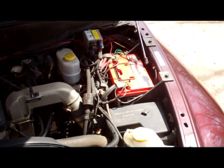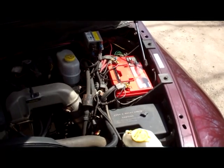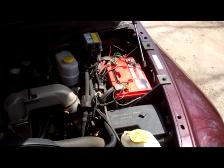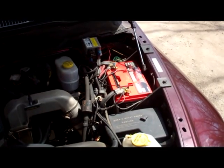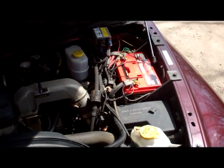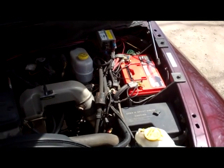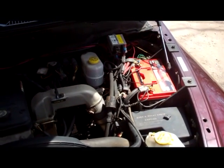Anyway, getting back to the Odyssey batteries, they're hooked in parallel, and it gives me a combined 6 to 6.5 hours of reserve power without a voltage drop with the engine shut off.